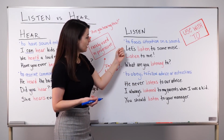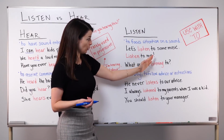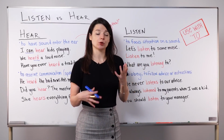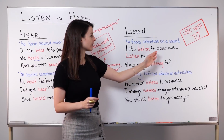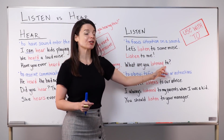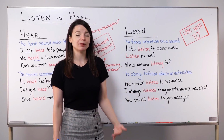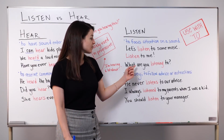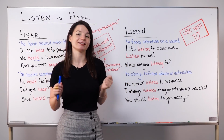You'll notice in each of these example sentences, I'm using the preposition to. When you're using this verb, we use it with to indicate the thing we are focusing our attention on. In this case, to music, to me. And what are you listening to? This is a common question. We end with this preposition. You could say, to what are you listening? But it's not so natural. It sounds a little too formal. A more common question is, what are you listening to? You could ask this to someone who is wearing headphones, for example.